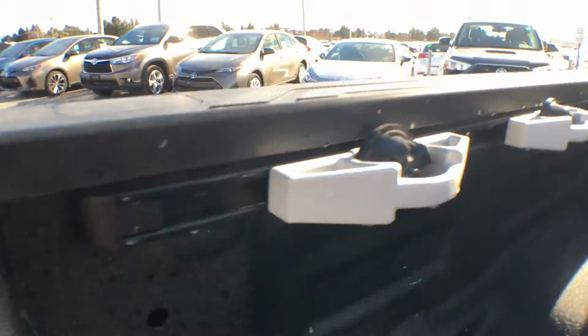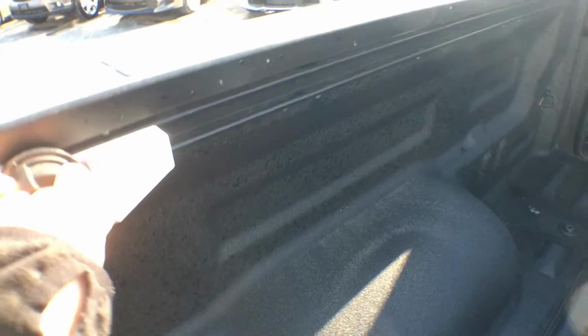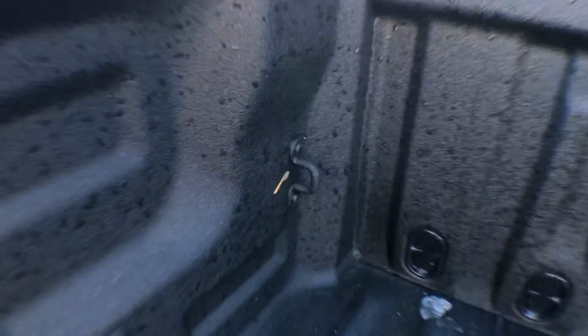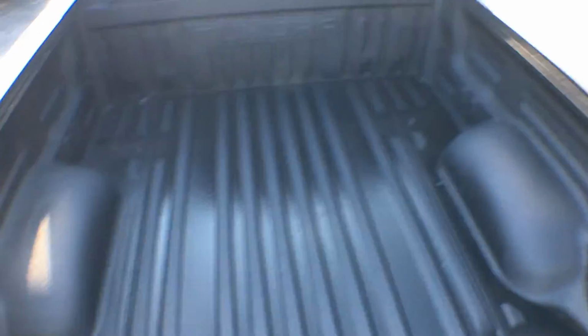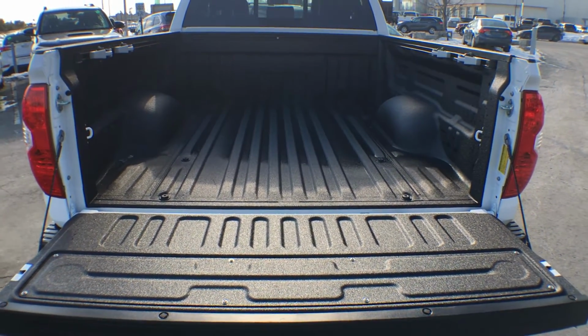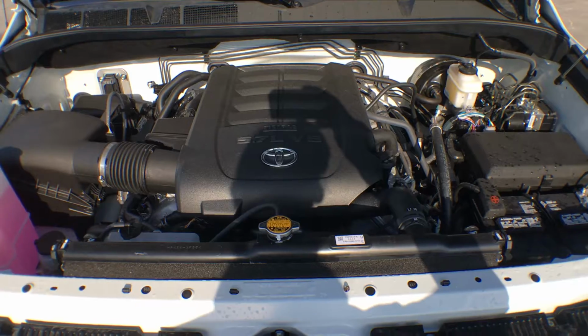I'm going to hop up here and kind of show you our bed rail system. As you can see, it goes all the way around the truck, and these cleats are removable. So if you want to tie anything down, not only can you move these around to get a better point of access there, but we also have our permanent ones in all four corners of the bed as well. So pretty awesome. And of course, payload is a 1,240 pound payload. And we have 9,700 pounds of towing with this truck. So let's talk a little more about the power as I talk about the engine.